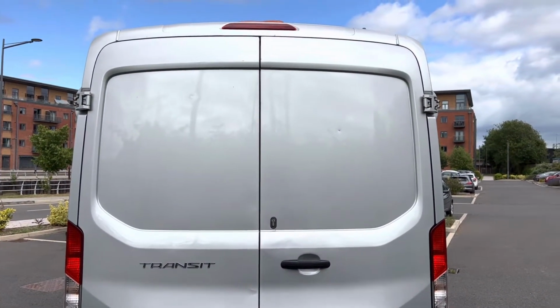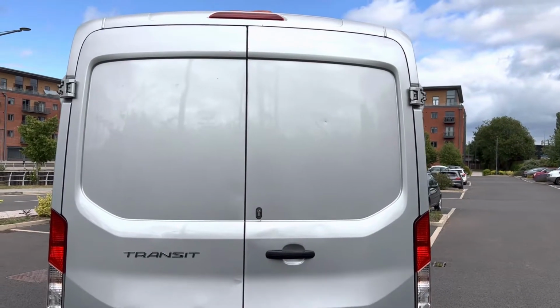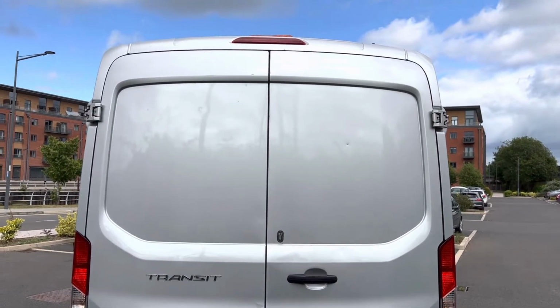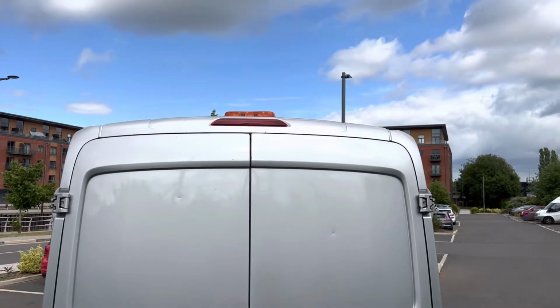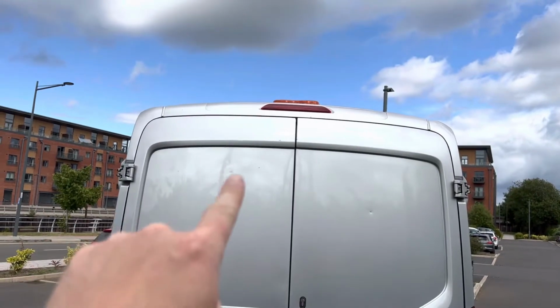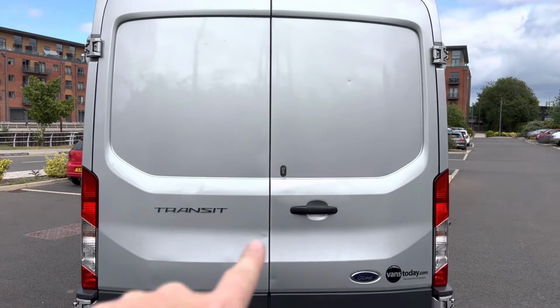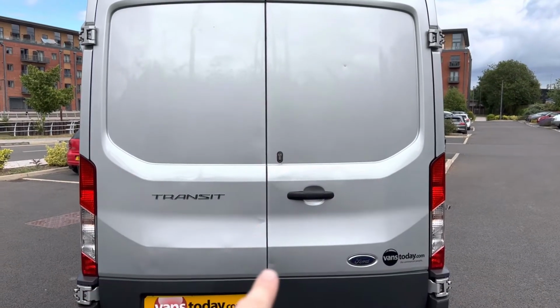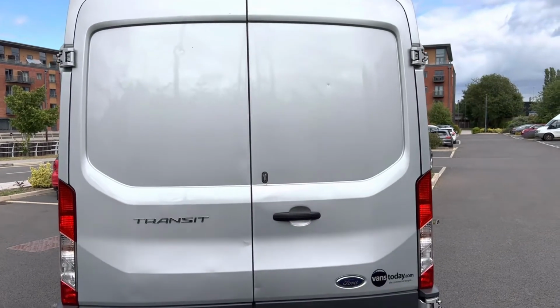This is obviously the working end of the vehicle, isn't it? So it always tends to be the end where you tend to get more marks, but we have right up there on the roof, there is an amber LED warning light. We have a high level brake light. We have a little ding there, we have a little ding there, and we have minor little marks here on the doors as well. Maybe something there as well.